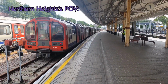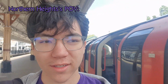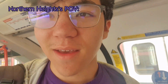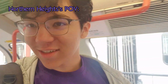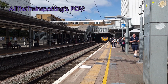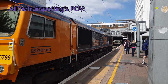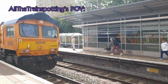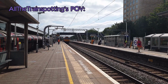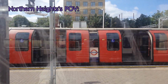Looks like this is my train. I think the odds are in all the train spotting's favour right now, because I don't think I have a standing chance, but we shall see. Oh, there's a freight train coming out of platform 4. It's just one Class 66. There he goes, and he's off on the Central line.